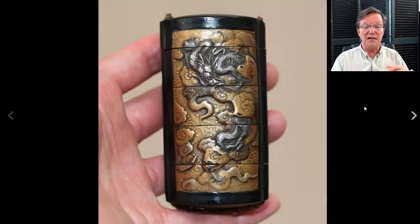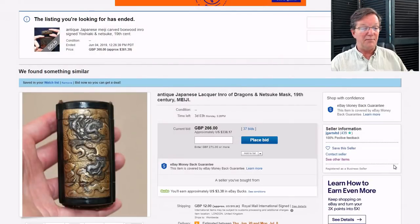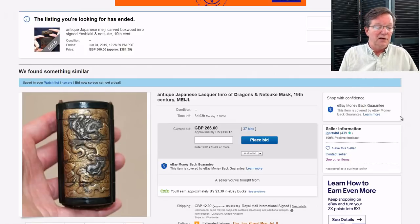This is the seller over in the UK that had those beautiful little carved wooden Inros earlier with the dragons. Here's another one with gold on lacquer. Japanese, obviously. Very nice quality. And we'll see how that does. It's up to $338. It ought to double that by the end probably, but it's a nice looking thing. And if you like Netsuke and Inro and Okimono and all those fabulous little Japanese things, Edo, early Meiji period, this is something to look at.